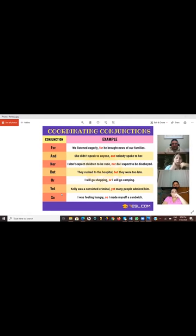What about yet? Kelly was a convicted criminal, yet many people admired him. What is yet in that case? Sin embargo. You use yet when you want to show contrast. You say, this pizza is delicious, yet the price is a little bit expensive. La pizza está sabrosa, pero aún el precio está caro. So you're showing contrast. The pizza is good, but you don't like the price. Yet the price is high.